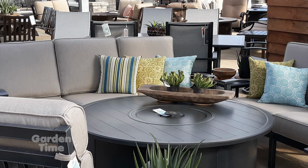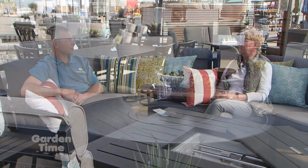Okay. The other thing that customers are really trying to determine is, how can I make my patio look unique? I want to look different than the neighbor down the street. Right. So we try and help them mix and match different materials and different styles so that they can be unique.